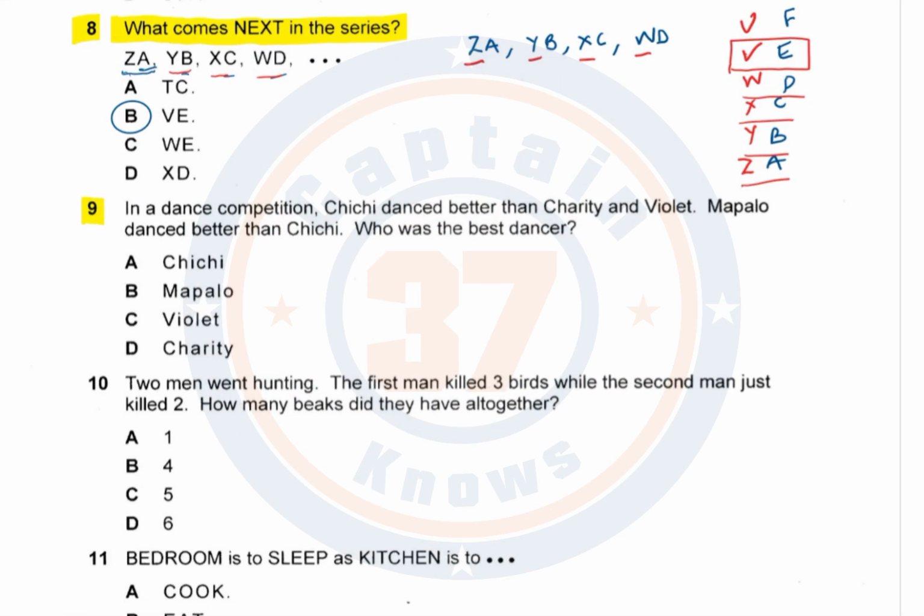Question number 9. In a dance competition, Chichi danced better than Charity and Violet. Mapalo danced better than Chichi. Who was the best dancer? Let's see. There is Chichi danced better than Charity and Violet. But Mapalo danced better than Chichi. The answer in this particular question is B.